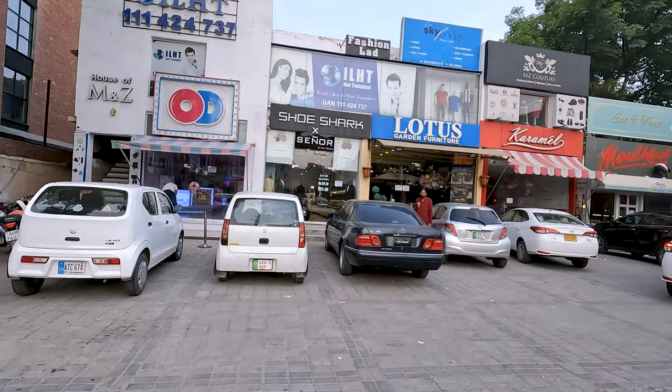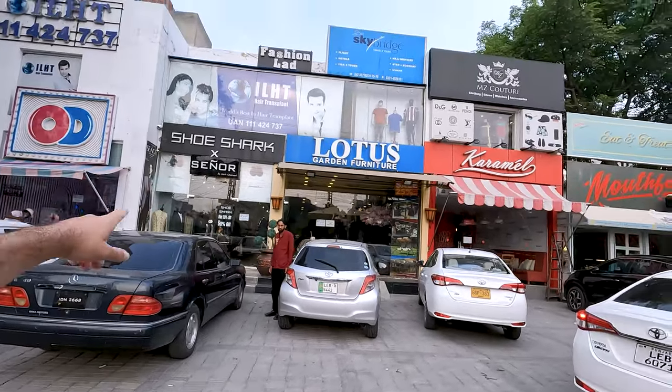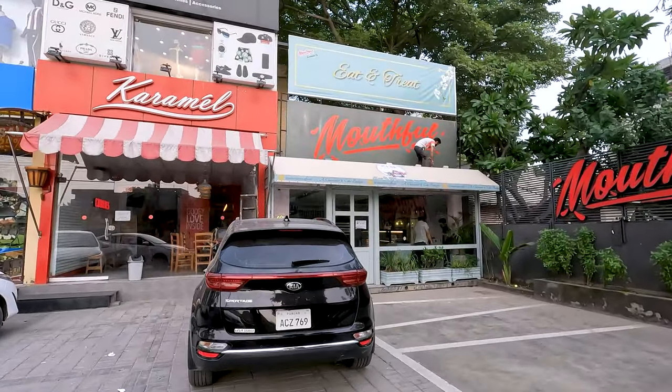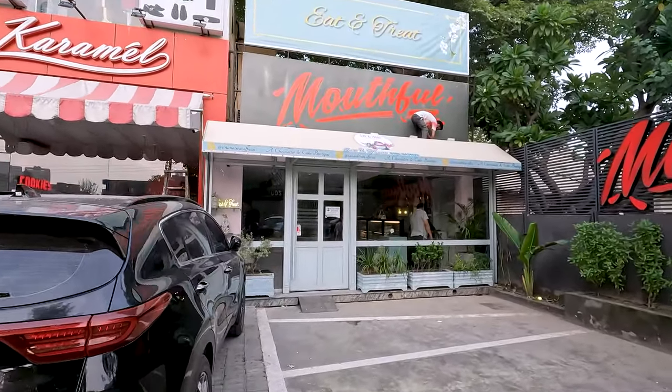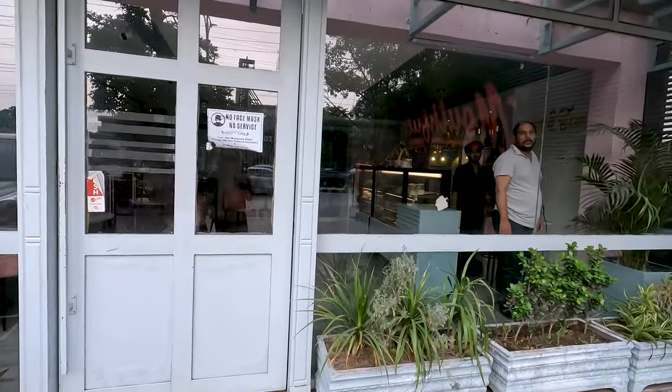Mouthful, eat and treat. That place sounds very appealing. OD, that looks to be some sort of ice cream joint. But I promised you street food. I can't back out now. We need street food. This place looks really cool, really charming though. Eat and treat, mouthful. Looks like they're serving up some different cakes and stuff in there.